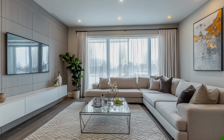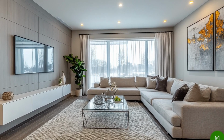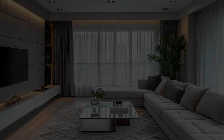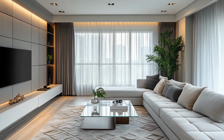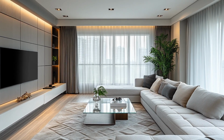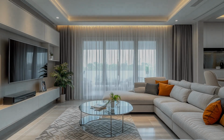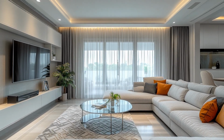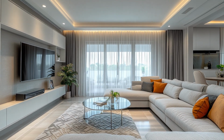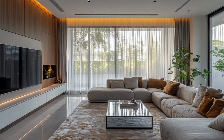Minimalist elegance in gray. The living room embodies sleek, contemporary sophistication with a monochromatic gray palette. A spacious L-shaped sectional sofa in soft textured fabric dominates the space, inviting relaxation. Across from it, a sleek white entertainment unit, adorned with built-in LED strip lighting, houses books, artifacts, and stylish electronic gadgets. The room is anchored by a geometric patterned rug that contrasts subtly with the smooth marble flooring.